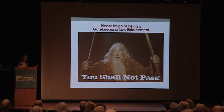Which means we've seen this slide before, haven't we? Yes, we have. Please let go of being a gatekeeper or being law enforcement. We see speeding signs all the time, but you're not chasing down cars to tell people that they were just speeding, right? You do not need to feel like you're law enforcement because that is not your role.